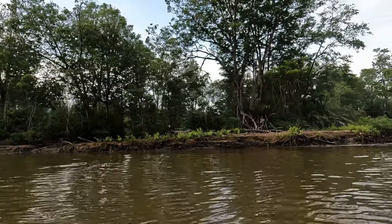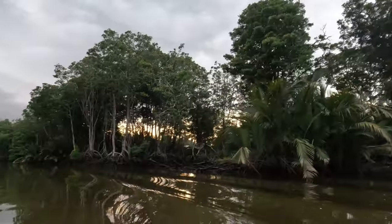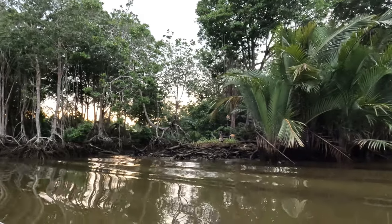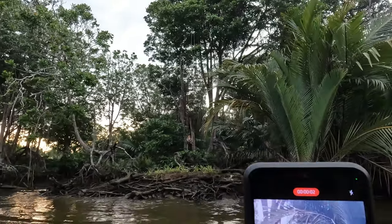Bit shy. Which one? Up in the air. I mean, yeah, there you go. So, okay, I don't know if you can see that on camera right now, but they are there, actually. So these are the proboscis monkey. They are very common here on the island of Borneo, especially here in the Brunei River.